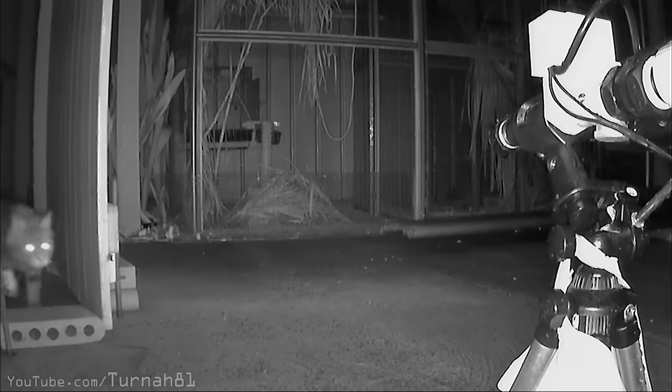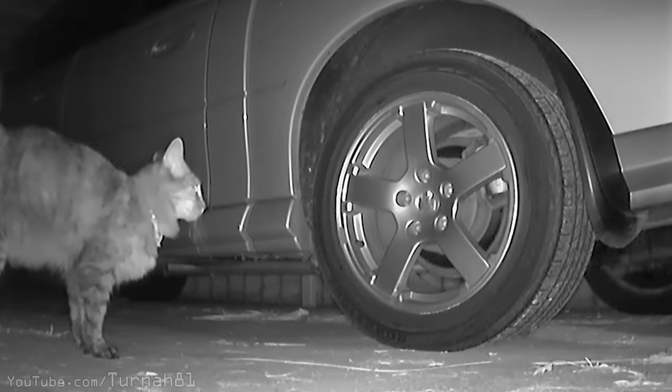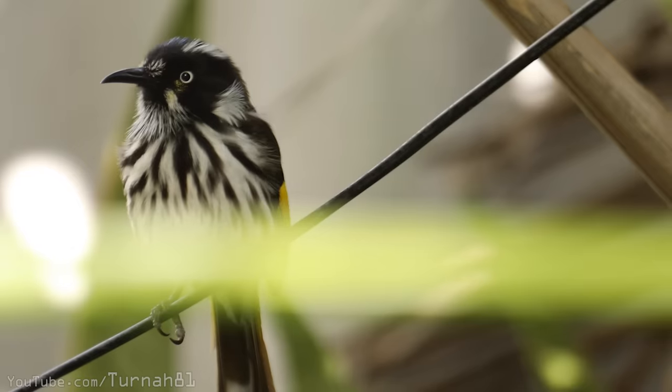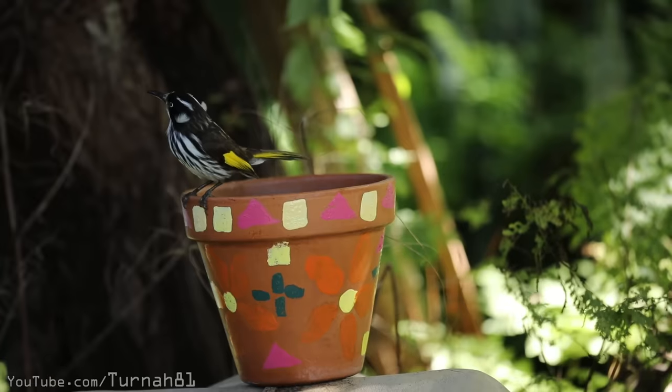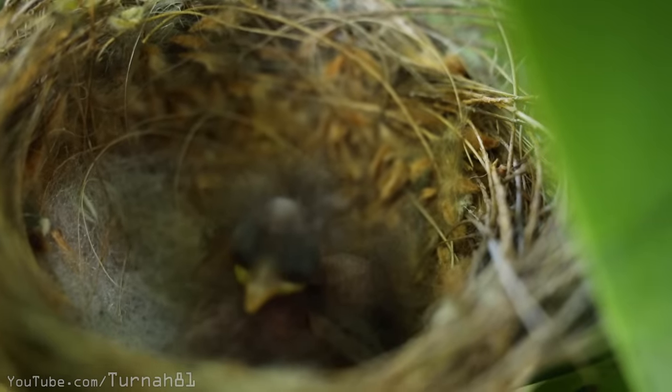The neighbour's cats have invaded my backyard, intruding almost nightly. Their own ongoing turf war sees them competing to see who can leave the most wee stench on everything, all in an effort to become the cat king and lay claim to uninterrupted feeding on native birds that live in my backyard. This has always been a problem, but now I'm particularly concerned as a family of New Holland honey eaters have set up camp way too close to the cat thoroughfare.